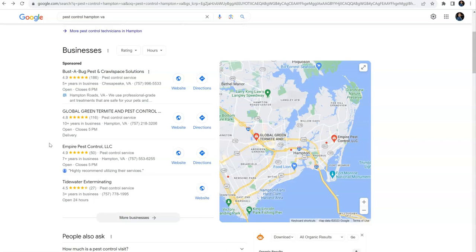So we can go in there and we can look and see how many of these citations Global Green has. And if they have 100 of them, we can go in there and get 150 to 200, and we'd be able to beat them out that way as well.